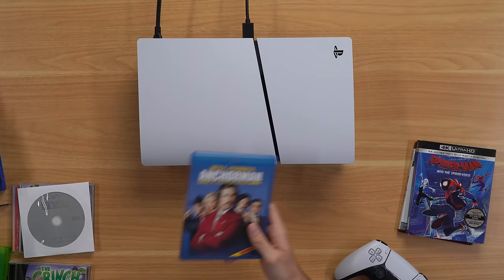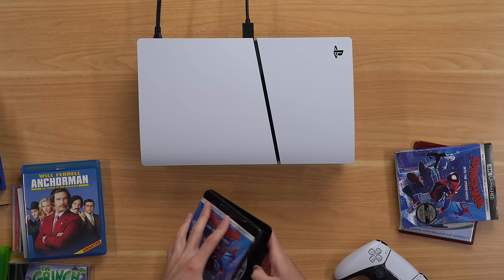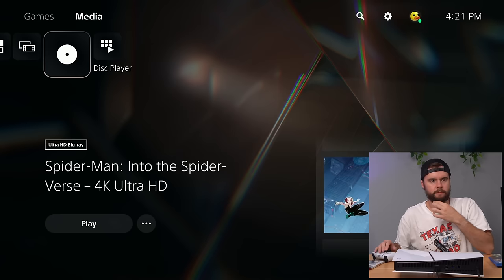to the next one. Next up, I have a Blu-ray, which I know is going to work. I'm going to try a 4K, which I know will work as well, but I just want to verify because I haven't put a 4K Blu-ray in a PS5 Slim yet, so let's just verify it works. Yeah, there it goes. It even recognizes what the disc is.